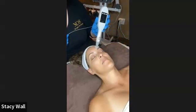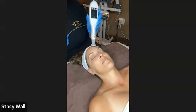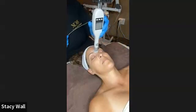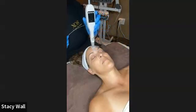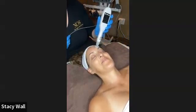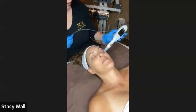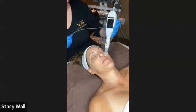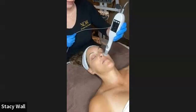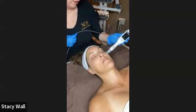So I sell a package just by itself for the face, and then there's an add-on for the neck. And I've only had a couple people say, I'm just going to do the face. Most people, after they finish a series with me, say, what other body part can we do now? I love it. They want to do their upper arms, their stomach. Keep in mind that this is amazing for stretch marks, tightening, that loose skin from maybe some pregnancies. So there's a lot of things we can do.